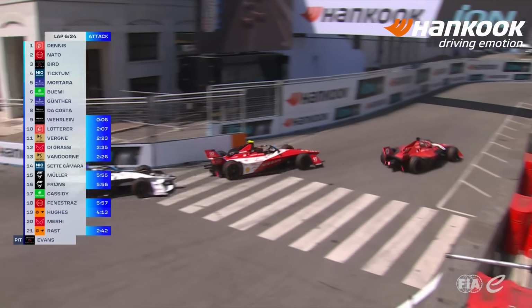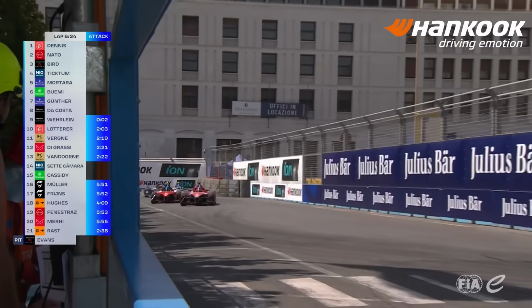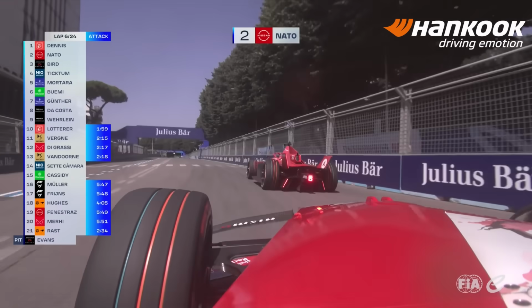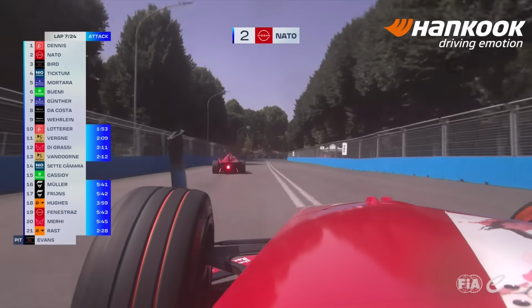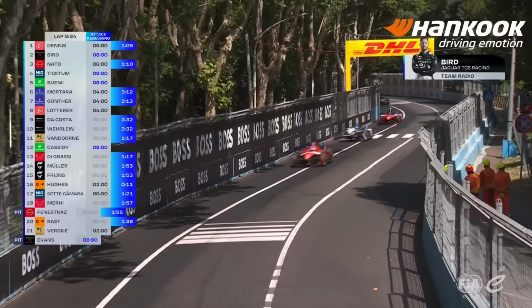Now Nato looks down the inside. That's a really difficult place to make it, but it's put Dennis offline. Can Nato do the cutback and then have a look down? And he's got damage. He's got damage on the front wing there, so he must have clipped the back of Jake Dennis, and unfortunately that could prove to be the undoing of Norman Nato's race. I don't think it'll affect him too much. It's flapping around like a good one though at the moment.